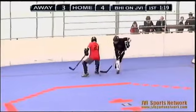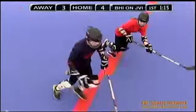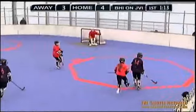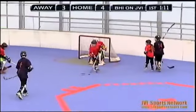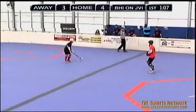Katz gets away from his man. Now he's going to scoot it past Van Gool. Here comes Katz. Beats Kristen Birch. He's got a path to the net. Nice recovery by Birch, though, to get back into the passing or shooting lane.